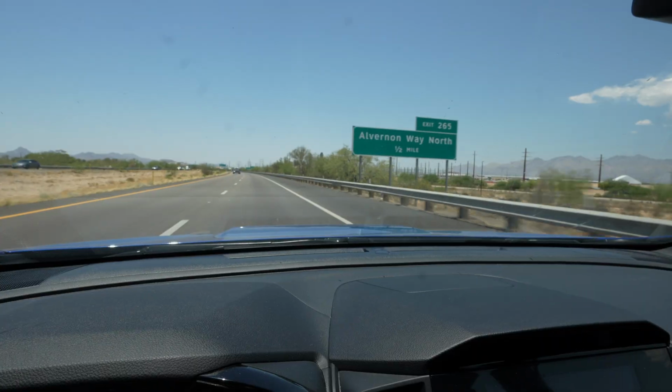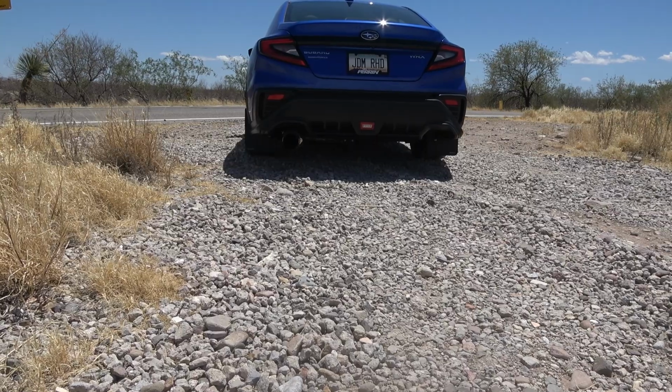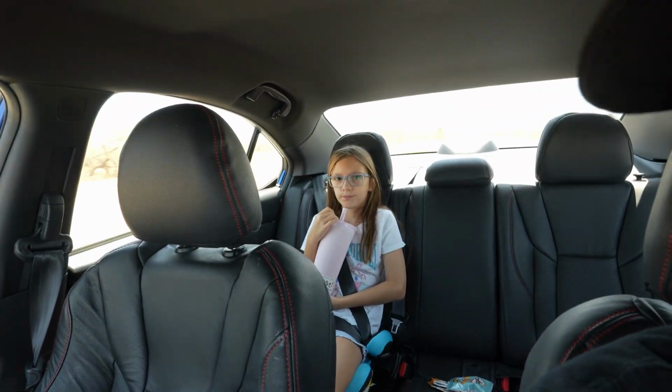Well guys, we are on our way to get the windows tinted in the WRX. If you're like myself and you've got just the bare glass with no tinting, and especially if you live in a sunny summer climate like we do year round, like today, but it is 106 degrees outside. So you can imagine with that sun coming through the glass all the time, it's pretty hot here in the cabin. Right, Julia? It gets pretty warm back there.